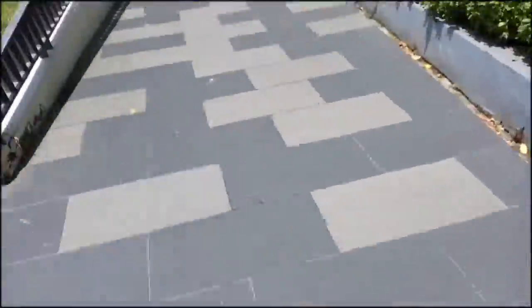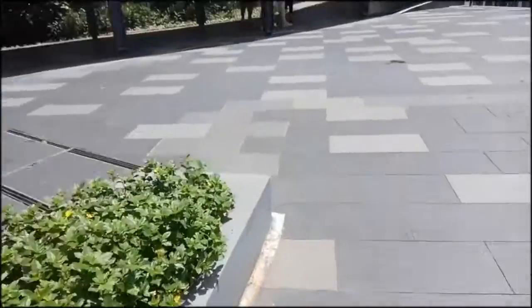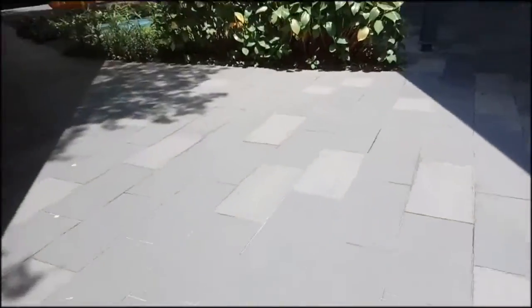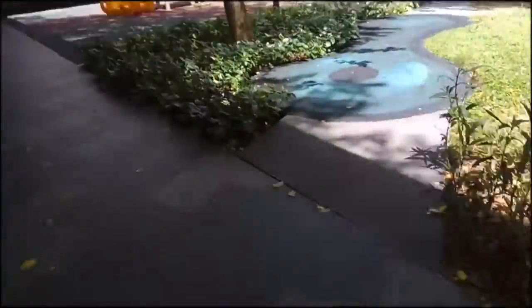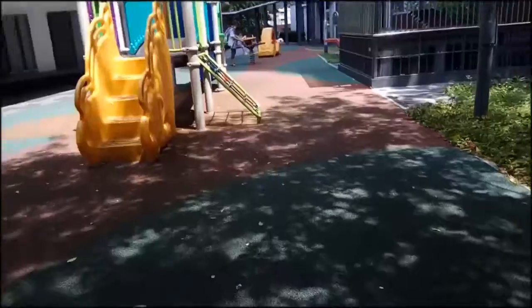Then up here is a green place. Green grass. Wow. Then another shelter. Yeet. Yeet. Yeet. And then there is another path. I don't know where it leads to. Oh, there's another path that leads to another shelter. And over here is the playground that I mentioned earlier. They're all pretty low and babyish. I think it just got renovated a few days ago or something. Last year.